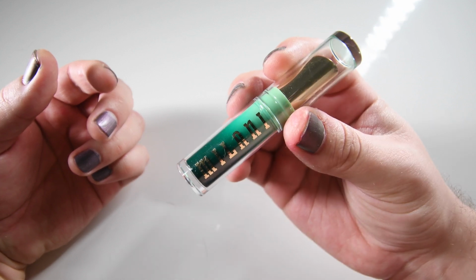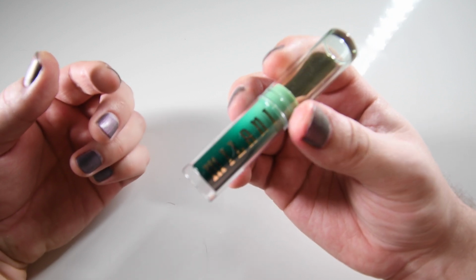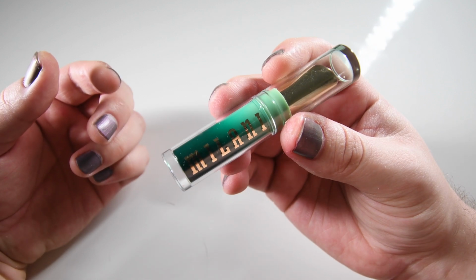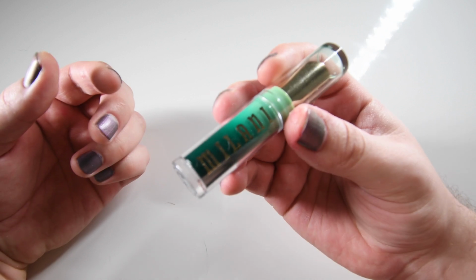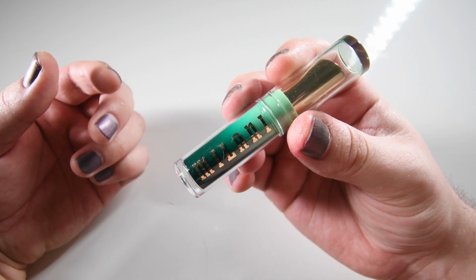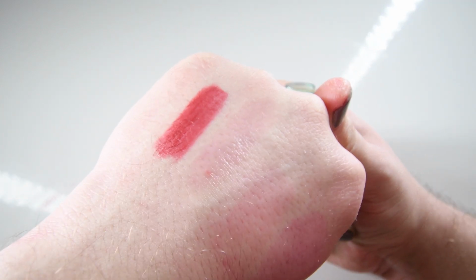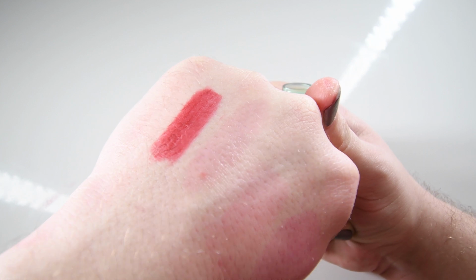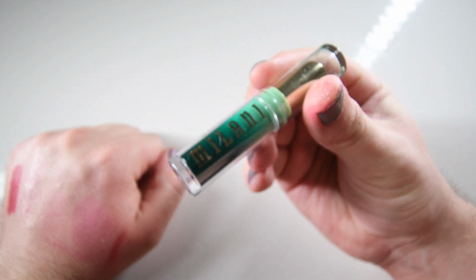I had this in the office, and because I'm a weirdo with lip balm, I just kept putting it on and putting it on and putting it on. And then I went to the bathroom later on that day, and I looked in the mirror when I was washing my hands, and I had this awful pink rim around my lips, and I was like, what the hell is that? What did I do? What did I eat that's turning my mouth pink? And I realized, oh, it's this lip balm.